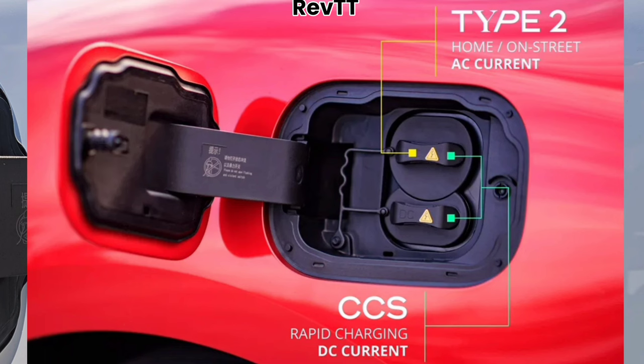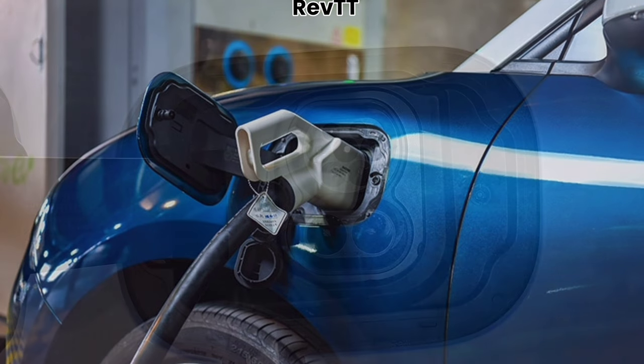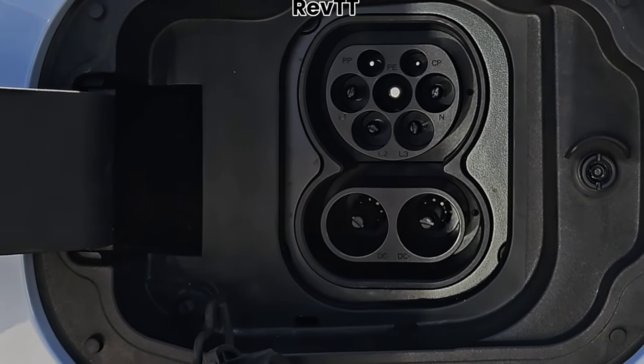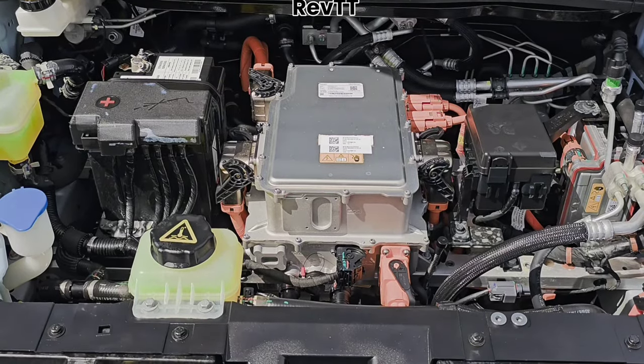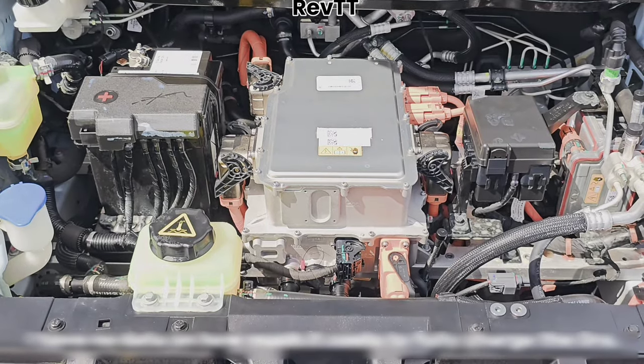But like with all other batteries, if you constantly rapid charge, you prematurely degrade the battery. So it's advised that you just let the vehicle charge overnight while you sleep. It's going to take 6.5 hours from 10 to 80%. You're going to be good to go after that. But if you're in a pinch and you need the extra power, then you can use the rapid charger and charge it up in about 50 minutes.